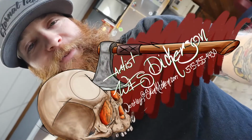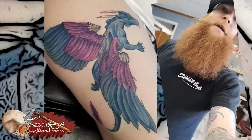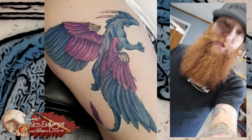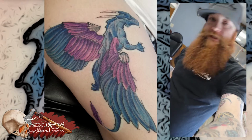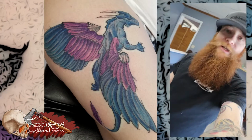What's up, guys? Wesley here with my tattoo of the week. This week's tattoo was on my client Anna. She wanted this dragon based off of a fantasy book she was really into as a kid. So I kind of got to go in, do my own. She wanted it to look like it was hanging on the side of her thigh, so I sketched up my own pattern of something I thought was kind of cool.